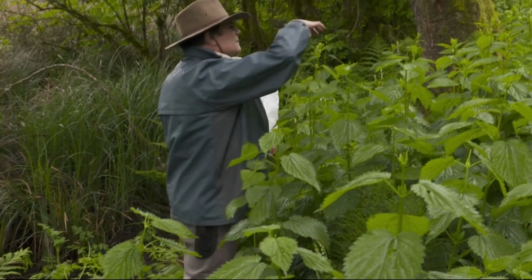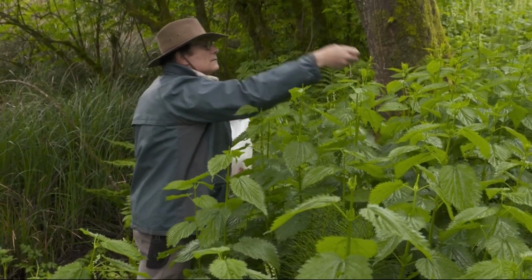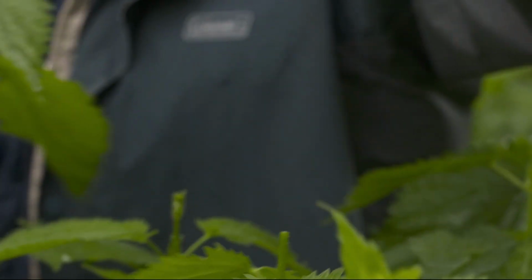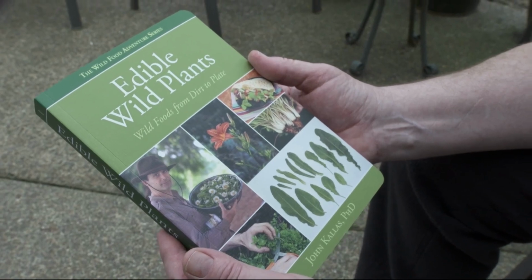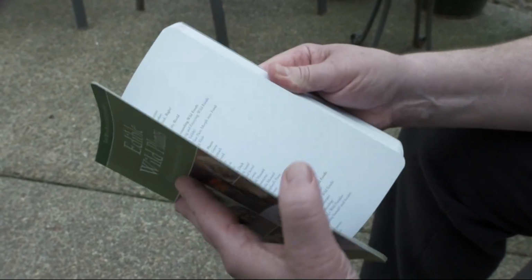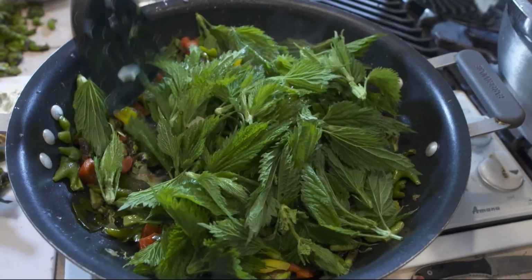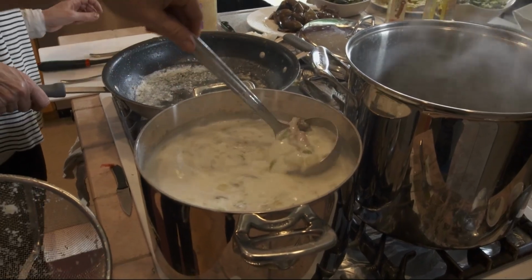Kallas is the first to caution that safety's critical when collecting and eating Oregon's wild edibles. That means taking a class or reading the right book, like his, Edible Wild Plants, From the Dirt to the Plate. The more that people realize that food just doesn't come from the supermarket, they'll be more protective of other land. We'll just be better off altogether.